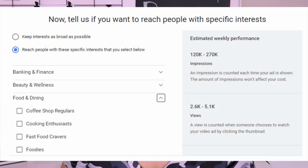Advertisers can also choose to target people with specific interests. So they might be going after the foodies or men that frequent coffee shops. They can choose between people in specific countries. So different countries will also have different CPMs. All these things go into play into how high or how low the CPM is going to be and whether your videos qualify for that particular ad.